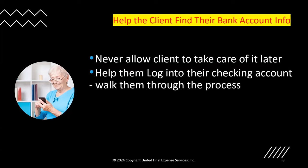You've got to help them log into their checking account, walk them through the process. You're the calm, cool. Nope, you know what, Janet? No problem. I'm going to help you do that right now. Now, this is one of the reasons that I suggest that. A good example is my wife and I both have different banks. She uses Chase, I use a different one. So I've seen what it looks like when she logs in and how she gets the account number. So I'm able to walk any client through Chase Bank and through my bank right off the bat, because I know how to log in on my smartphone and pull out the account number.